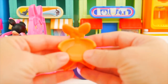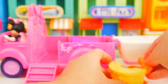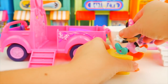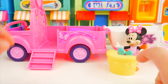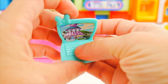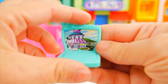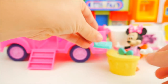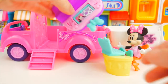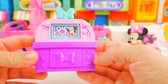And here's what Minnie will sit in, an orange chair. It's really cute. I'll put that with the desk. Let's see how Minnie looks in her chair. Here we go. Oh, she's ready to do some work. But first, she'll need her laptop. It's blue. I see the keyboard here, and it shows Minnie's boutique. They live in Hot Dog Hills. Okay, Minnie, you can do some work on your laptop. There you go. Also inside is a desk for Minnie. Wow, a place for all her bows.